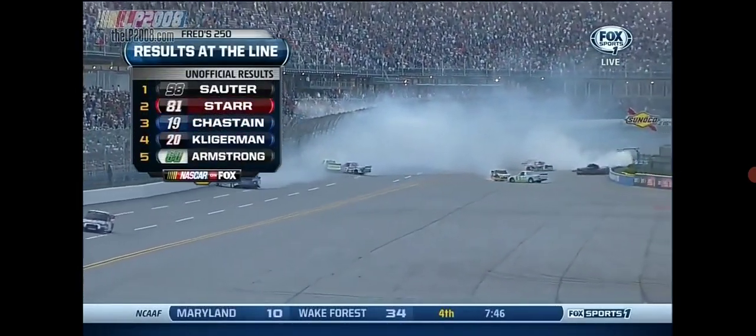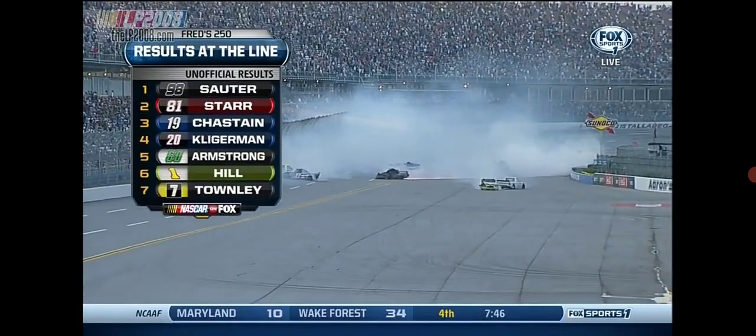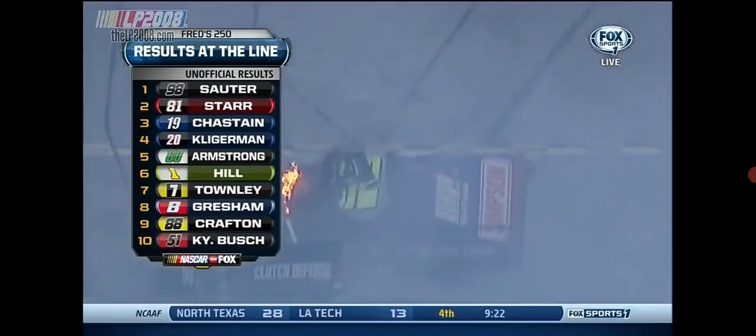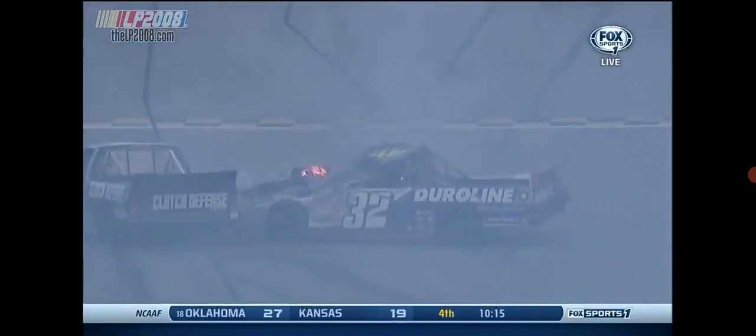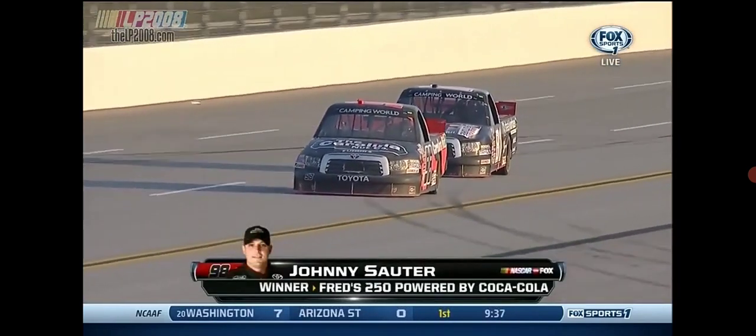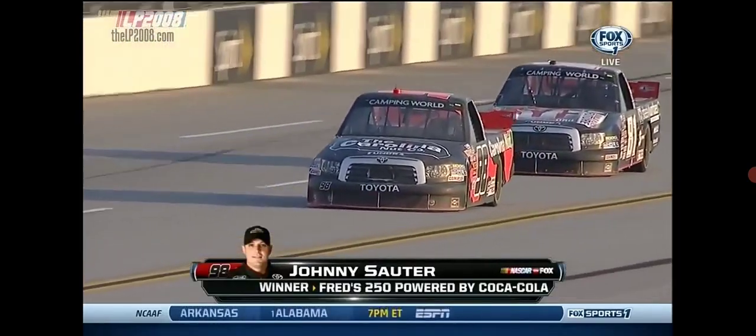Matt Crafton has not got to the start-finish line yet. And they're still wrecking. Crafton does slide by the start-finish line. The 32 of Miguel Paludo was upside down. It's on fire now. Somebody hit Kyle Busch really hard late in that crash. Just as they crossed the start-finish line, the front of his truck is torn off. Crafton made it across the start-finish line like you talked about, Phil. There's the winner. Johnny Sauter ends up winning.